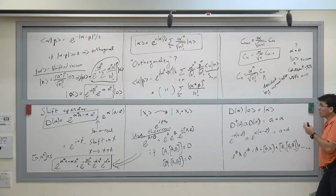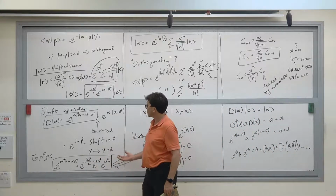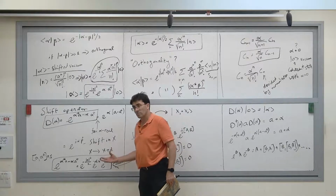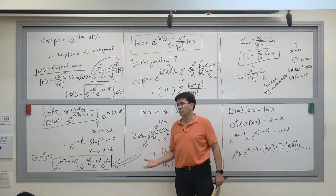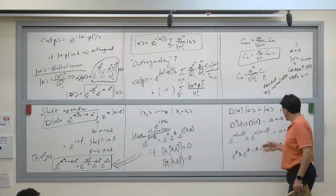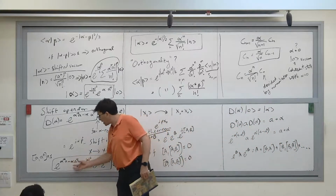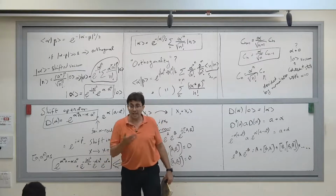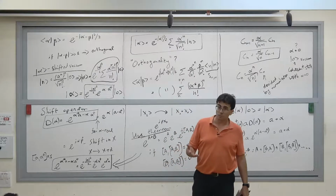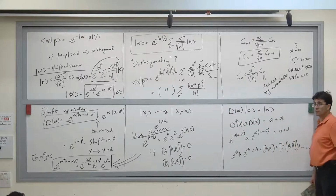But in any case, what is important to remember is that if I operate with this operator on the vacuum, I generate alpha. I told you, this is a shift. More than this, suppose that I take this and operate on a state that is an eigenstate with value beta. It will shift it to alpha plus beta. It will be an eigenstate of A with a value of alpha plus beta, like shifting A by the shift.